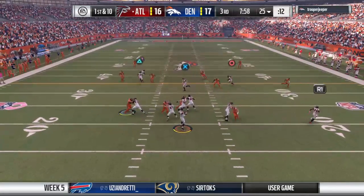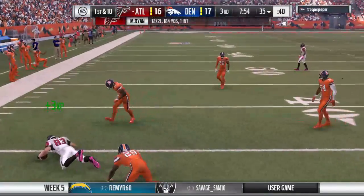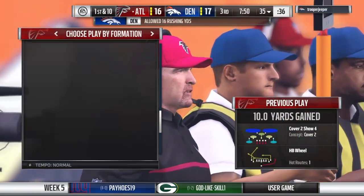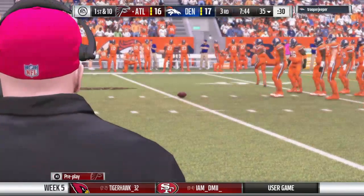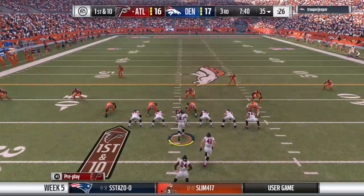On 1st and 10, it's Ryan. And Tammy with it over the middle. And he's brought down, getting this one up to about the 35. When you execute a drag or a crossing route really well and give them a chance to let it develop a little bit, you can gain some significant yardage hitting your tight end on that one.